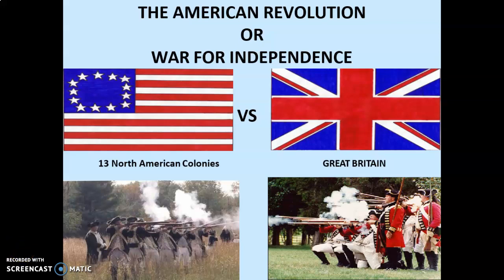So we're going to talk about the American Revolution, or known as the War for Independence, and this will be the North American colonies, or what would become the United States, against the most powerful nation in the world, Great Britain.